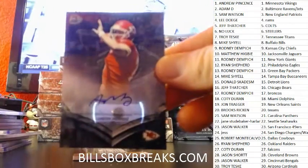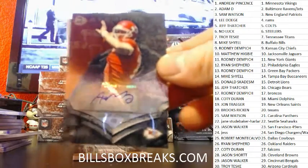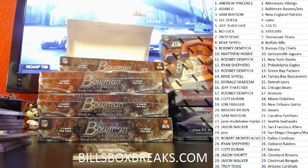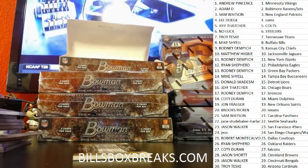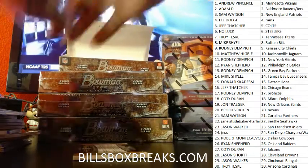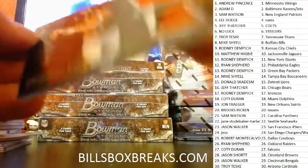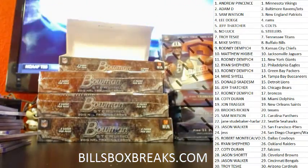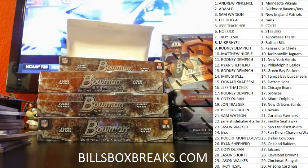Aaron Murray for the Chiefs. The beef is strong with the Chiefs. It must be. And yeah, nice little Devonta Freeman. Nice little patch on the bottom there for the Falcons. All right, one box down. Hell of a one box.